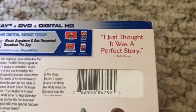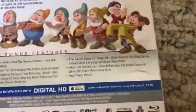Now the Blu-rays. Now here's the 2006 signature edition Blu-ray of Snow White and the Seven Dwarfs. Here's the front. Spine, profile of Snow White. The other spine, which has a profile of the Evil Queen in the back. I just thought it was a perfect story, says Walt Disney. Yeah. It's 83 minutes, of course. We got a slip cover. Here's the Blu-ray. So, we got the Blu-ray, and here's the DVD. And no inserts. Sadly, but anyway.